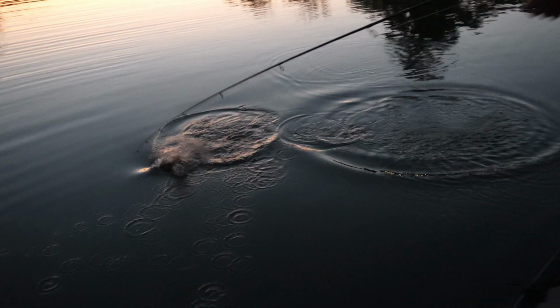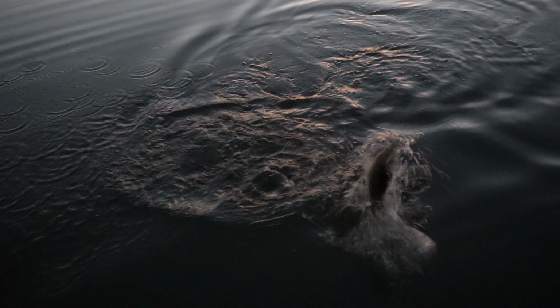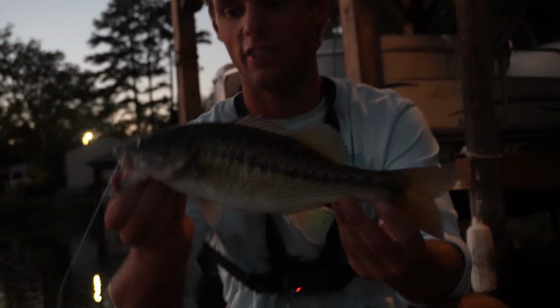Here we go. I'm on. Oh, nicer one, nicer one, nicer one. Oh my Lord. Come on, come on, come on. Oh yeah, buddy. That's a nice one there. Fat spot, probably a pound. That's a nice fish right there, everybody. I think we're gonna end on this thing.